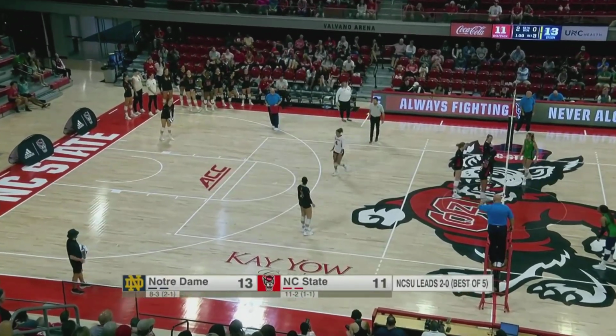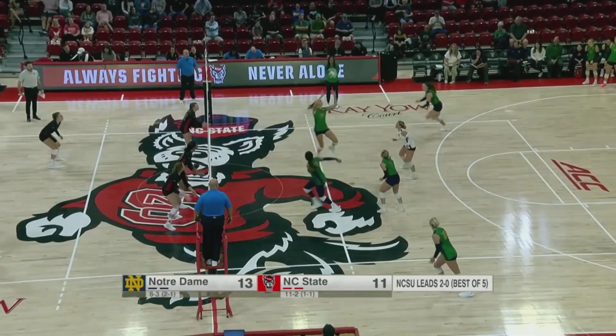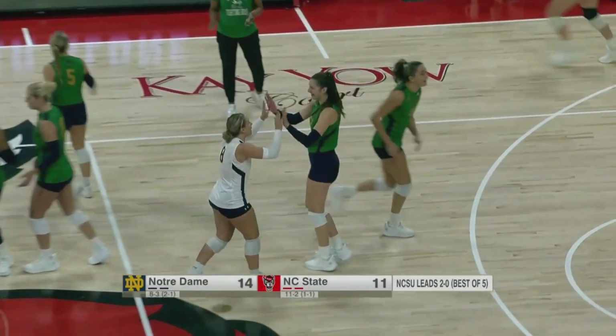Now, Brizard is a double-figure machine. 12 times this year with 10 or more. This is nothing new for Ava, who floats this serve over. Palazzolo off the block. Point Notre Dame.